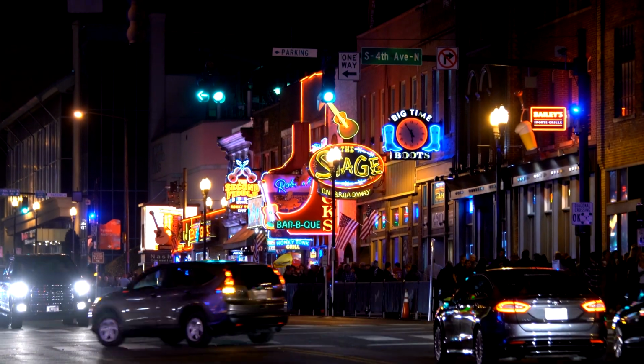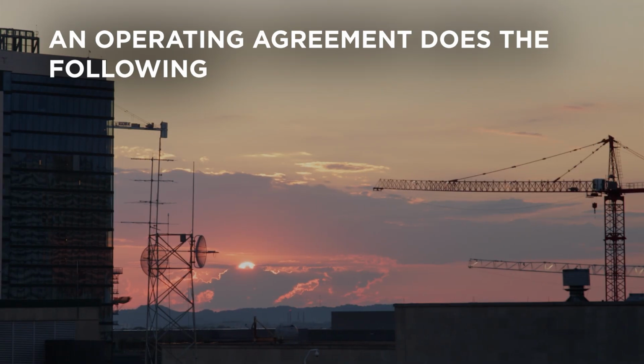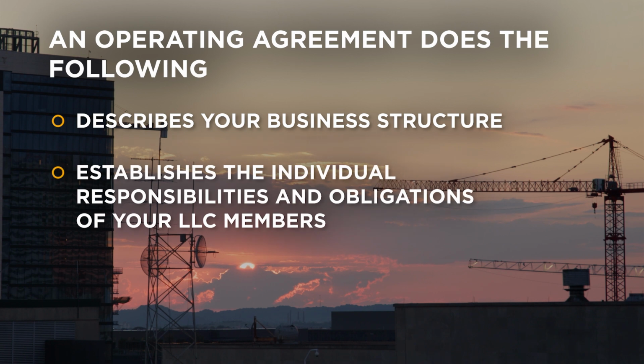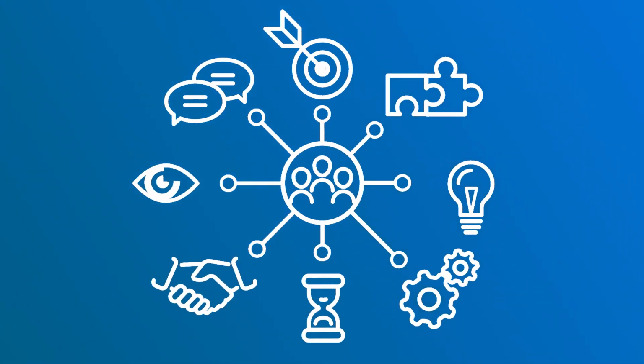Note that there is a fee. Check the description below for more details. Step 4. Next is to create an operating agreement. An operating agreement does the following: describes your business structure, establishes the individual responsibilities and obligations of your LLC members, details how the LLC will be run. Although Tennessee doesn't require one, an operating agreement clarifies the specific duties of its members, which may help your LLC avoid significant legal and operational difficulties.